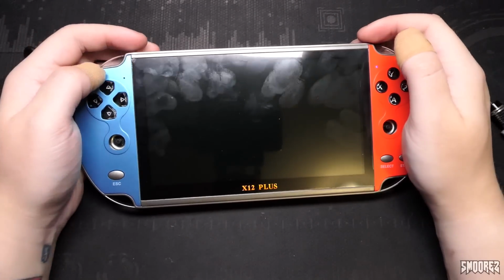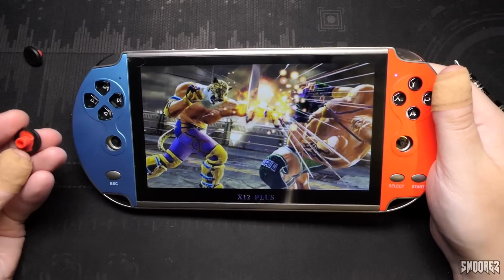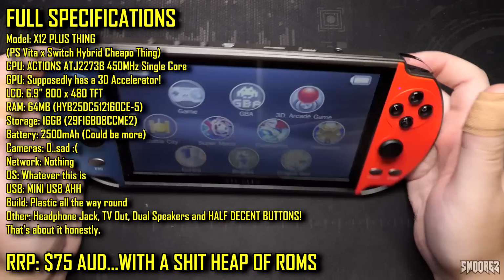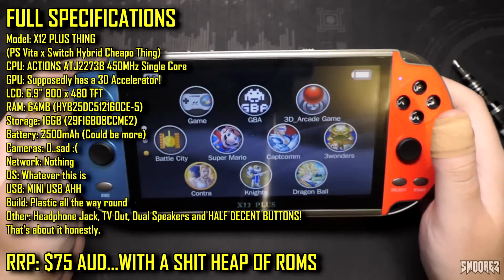Alright, let's see if it still works with all these fingerprints. Yeah, it still works. I didn't damage the LCD too. That's good. It all still works. That's the teardown of this thing. Not gonna lie, that was actually quite surprising to tear this down and see the innards of that. As I said, wasn't expecting actual chips in there.